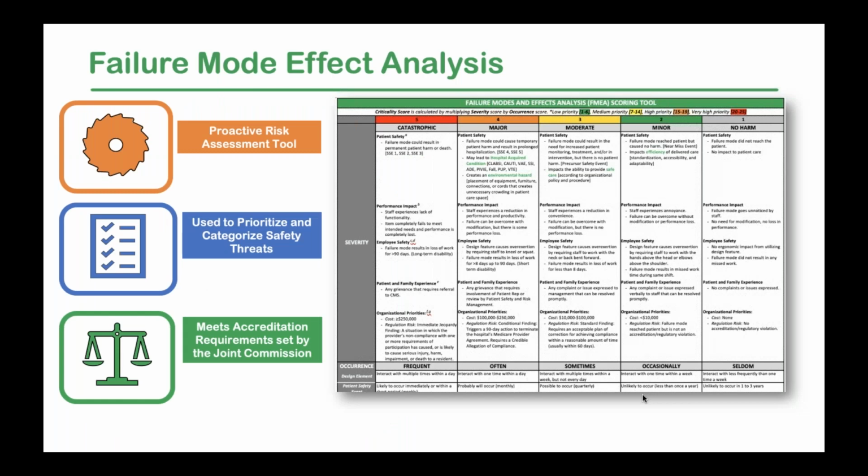Failure mode effect analysis is the proactive assessment tool that we use to categorize and prioritize the safety threats. And so we created a unique FMEA scoring rubric that we used during our FMEA scoring. So FMEA scoring was based on group consensus, and we divided the severity categories into patient safety, performance impact, employee safety, patient and family experience, and organizational priorities.